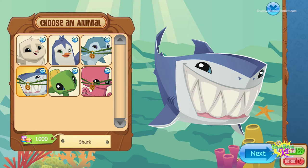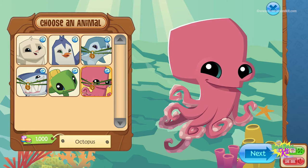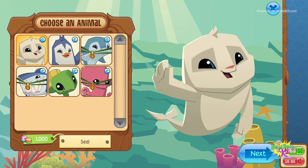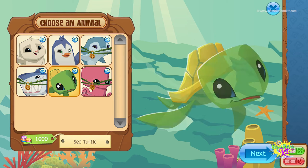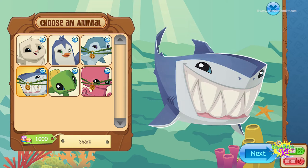Oh, look at that guy. That's funny. Look at its teeth. There's a dolphin, a squid, turtle, penguin. I think that turtle looks pretty cool. Seal. I like the penguin. You like the penguin? What about you? I like the seal. You like the seal? I like the shark, honestly. But he's locked.